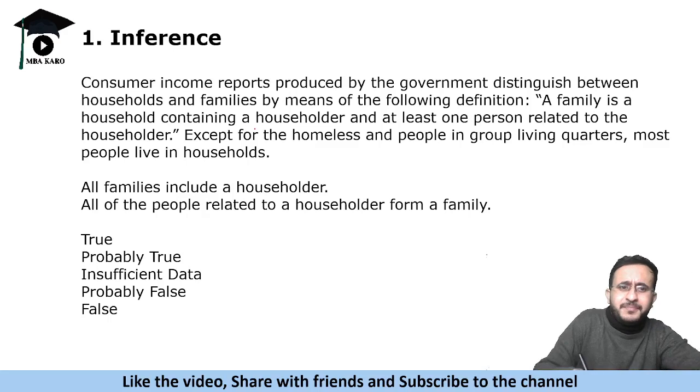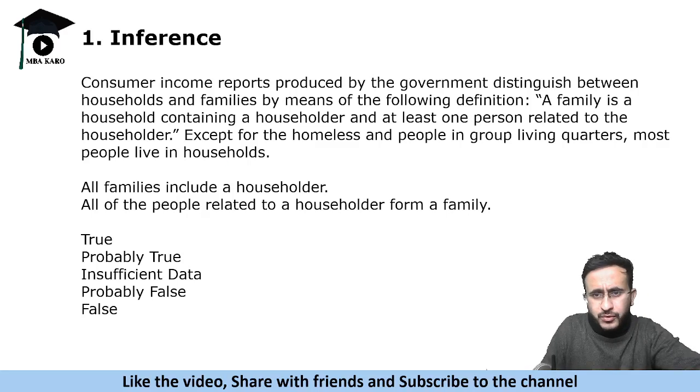Okay, so for example, this statement says that consumer income reports produced by the government distinguish between households and families by means of the following definition. A family is a household containing a householder and at least one person related to the householder. Except for the homeless and people in group living quarters, most people live in households. So they have defined what a family is.